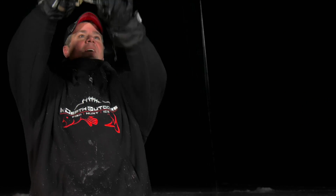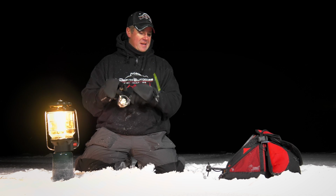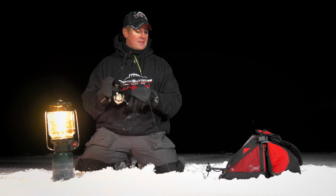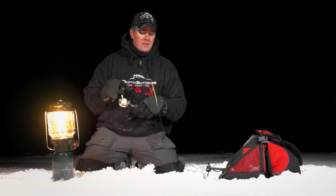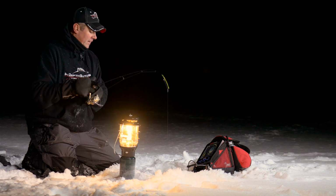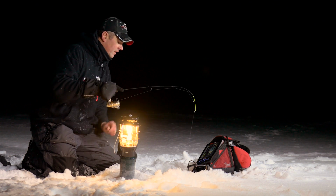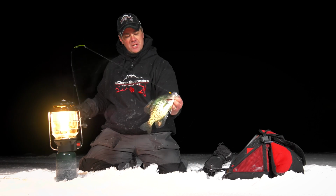There he is. All right. Now this to me is crappie fishing. Sun's gone down. Obviously we got the lanterns burning. Hearing the hiss of the lantern in the background there a little bit, and we're catching crappies. And these fish have continued to move up shallow. There we go. Beautiful fish.